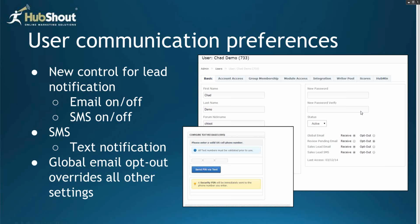It's a little small, but on the right-hand side under the user profile, we still have our global email receive or opt-out, which is the overall kill switch. If you opt out, you get no emails from the system. If you do select receive, then these other options are relevant. Then we have the review pending email, receive and opt-out, which many of you know about. That's when we put something in review pending, and it determines which users should or shouldn't be notified of that event. So we have that here.